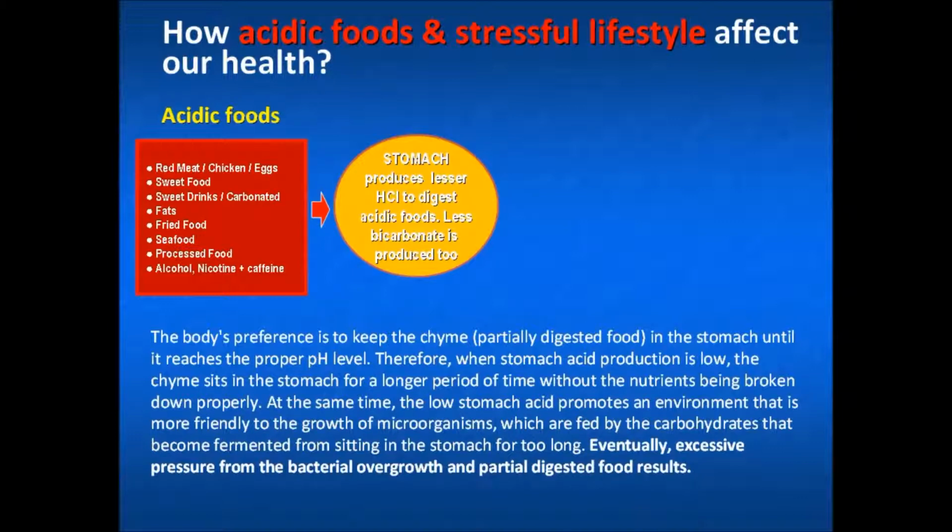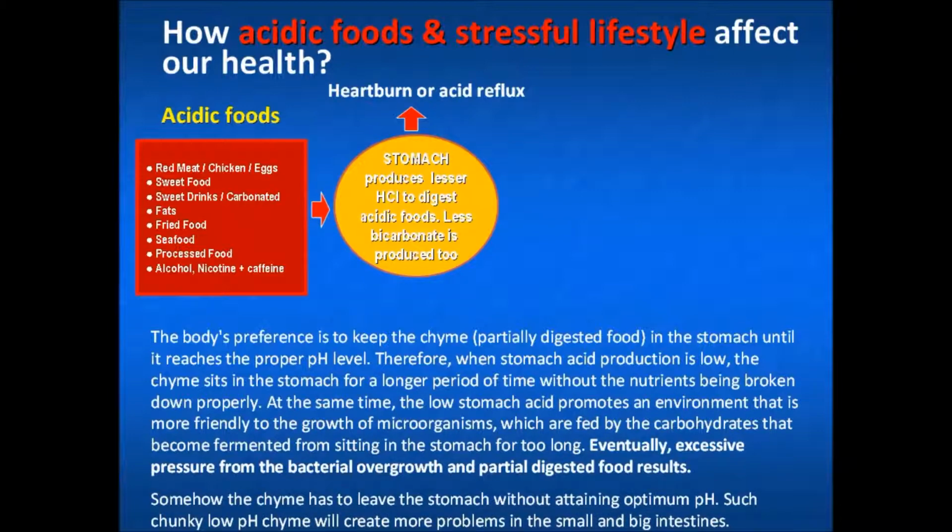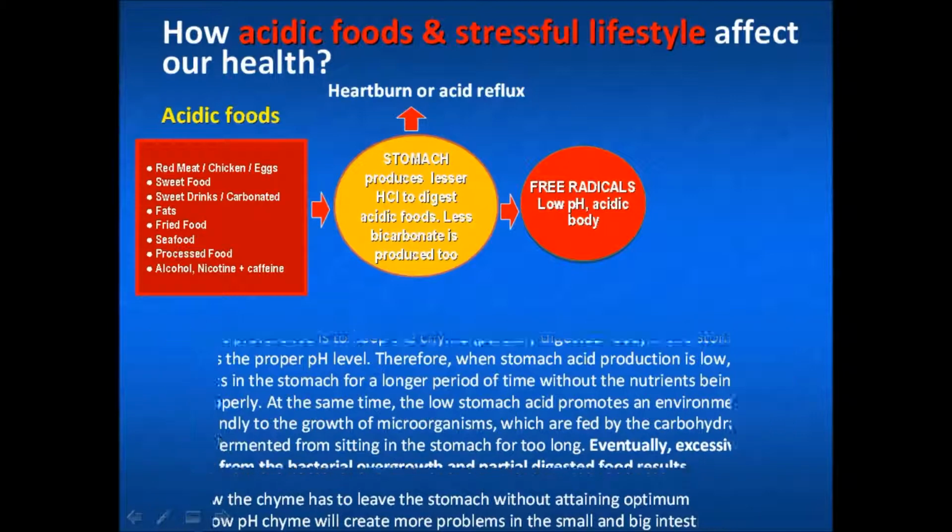At the same time, the low stomach acid promotes an environment that is more friendly to the growth of microorganisms, which are fed by the carbohydrates that become fermented from sitting in the stomach for too long. Eventually, excessive pressure from the bacterial overgrowth and partially digested food results. Somehow, the chyme has to leave the stomach without attaining optimum pH. Such chunky, low pH chyme will create more problems in the small and large intestines. Some will leave as poorly digested chyme and others as free radicals.